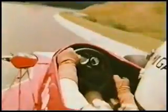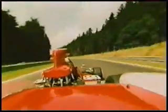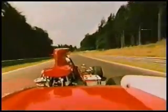So we're going down this wooded section, this funnel almost in the forest. You're going down in fourth gear, very, very quick indeed. This is an area where you can lose a lot of time. You can, of course, gain a lot because here you've got to be very clean.